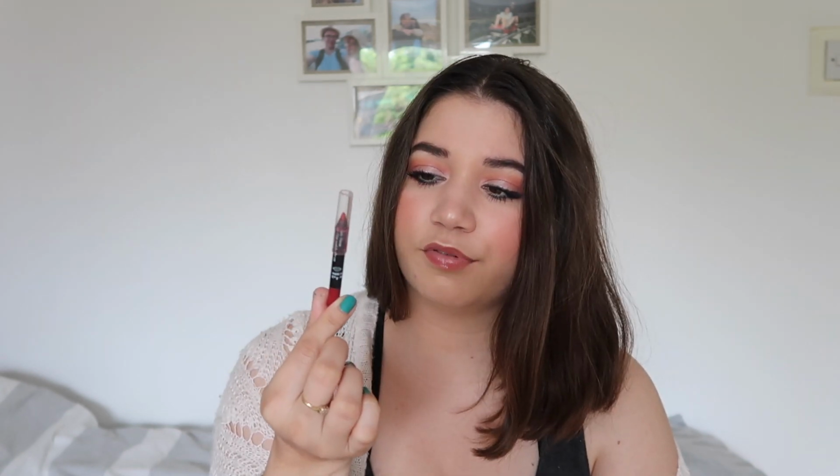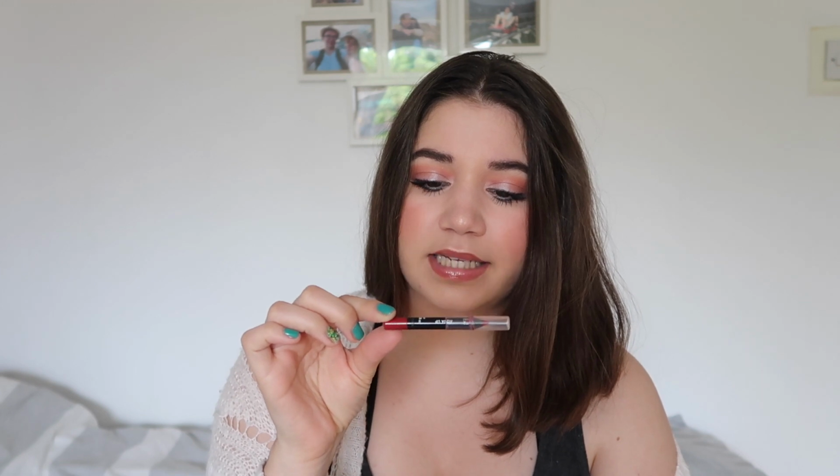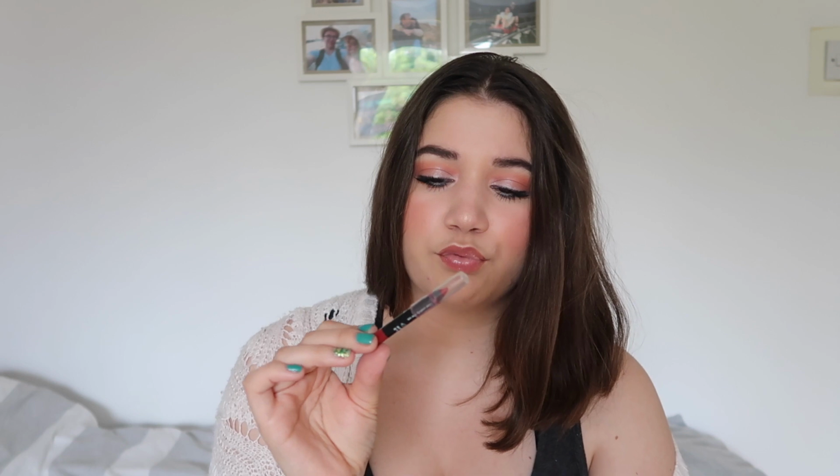Another pencil product, and I think the only one I'm not actually wearing today, is this lip liner from Makeup Forever. It's in the shade 8C. It's just a beautiful, cool toned, true red color. It works perfectly just by itself or with a red lipstick.